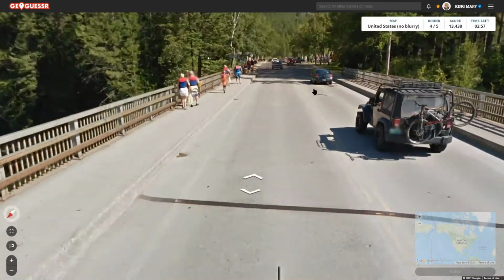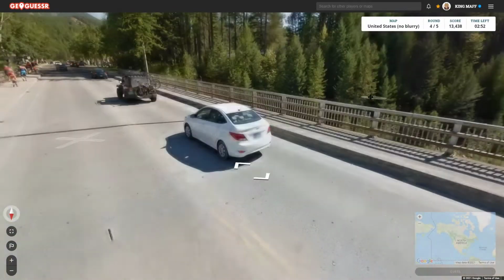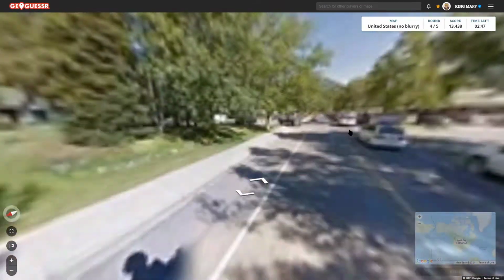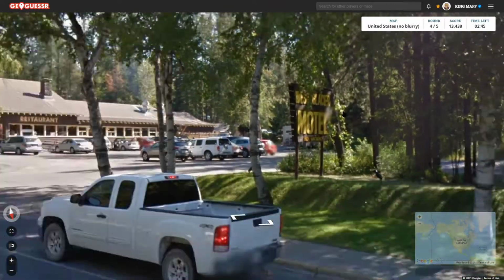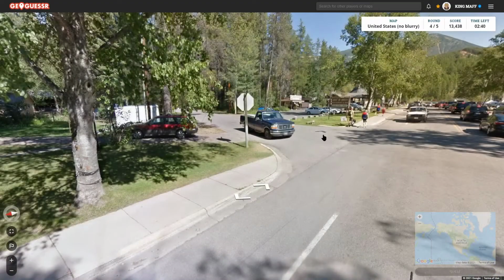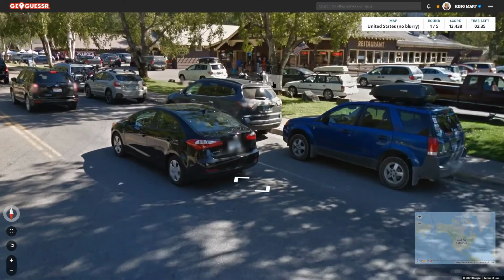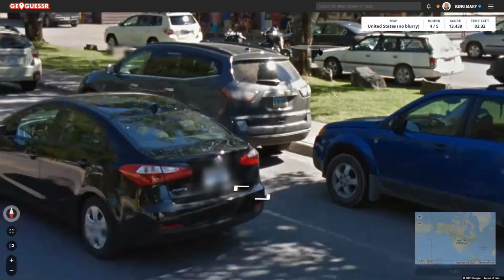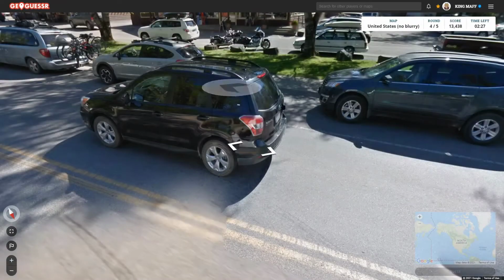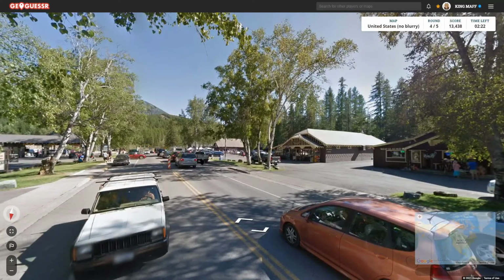That's a Vermont license plate. That is not a Vermont license plate. So we can't rely on that Vermont license plate. Feels like a big touristy location. West Glacier Motel? Never heard of the West Glacier Motel. Golf 18 holes, restaurant and bar. That's an unblurred plate, but I don't know that plate. And that's an Iowa plate. Or an old Ohio. This is not Ohio. So Ohio is out of the question.